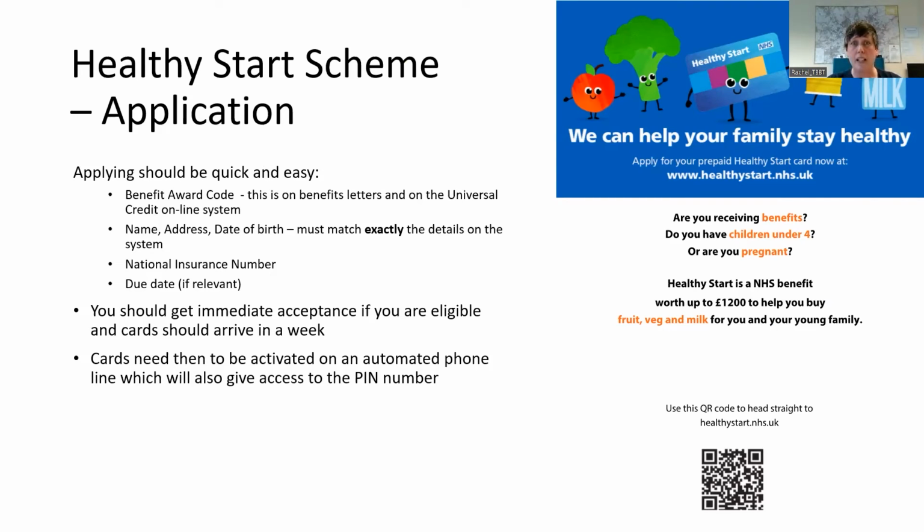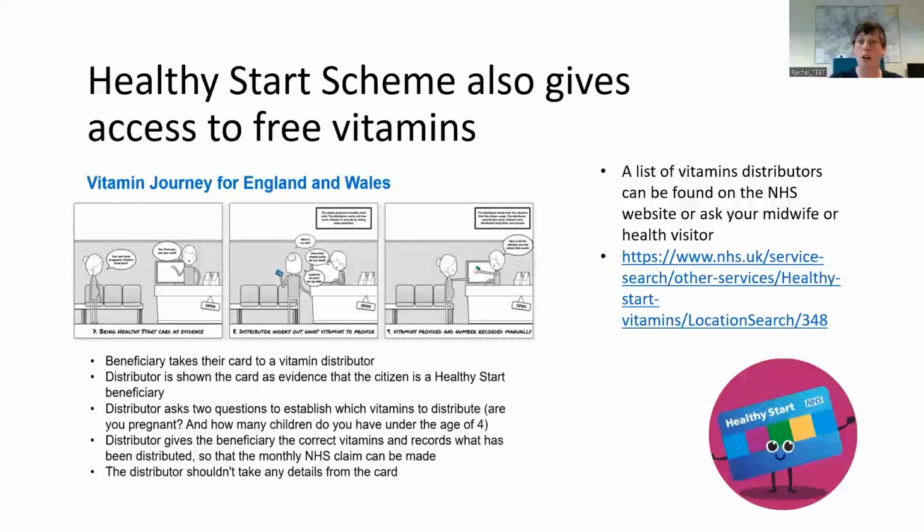You can then activate your card on an automated phone line once you get it, and you can set up your PIN from there. So the idea is it's a discreet card. You shouldn't be able to tell as a shopkeeper necessarily whether the person is paying with a normal card or a Healthy Start card. It's meant to be discreet, and so that's why you've got your PIN number as well. You can also use the QR code that's down the bottom.